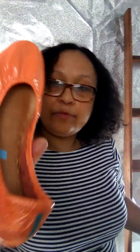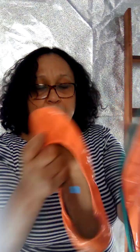And then lastly from that store, I got my first pair of Teaks. So these are a bright orange or tangerine. They're size 9. They do have a few marks up in the toe box area. This is like gum or something. I can get that off, but they're a patent orange. They're in really good shape.